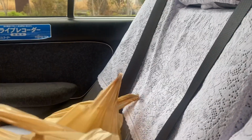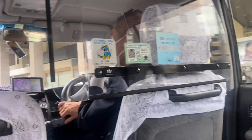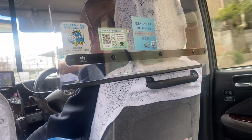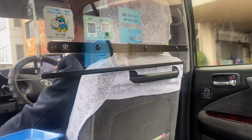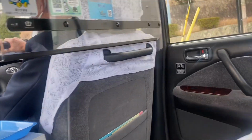Konnichiwa. The taxi driver was just asking if I was okay, seeing me struggle, and I confirmed that I was okay. Very cold, no? Sometimes, yes. Today, not very cold. No.